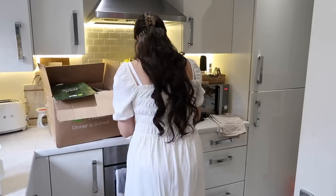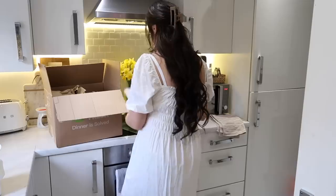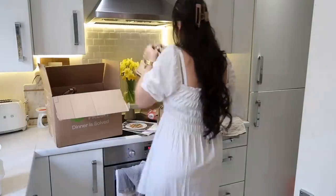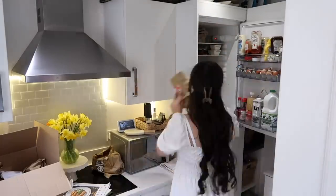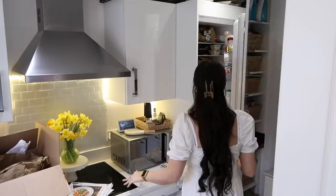Next up, I'm going to put away my HelloFresh box for this week. I love how they come in bags. It's so easy to just put it away in your fridge. Everything is all done and organized, and it feels really clean. Then anytime I want to cook a certain meal, I just grab that bag with the number, and it is really that simple.